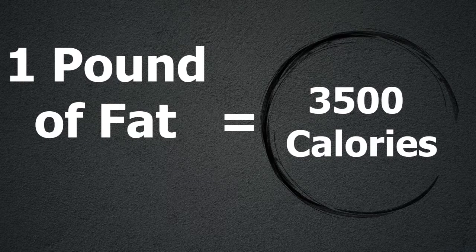But basically, if you consume fewer calories than you burn in a day, you will lose weight. And if you consume more calories than you burn in a day, you will gain weight. Expanding on this knowledge, 3,500 calories is equivalent to 1 pound of fat.